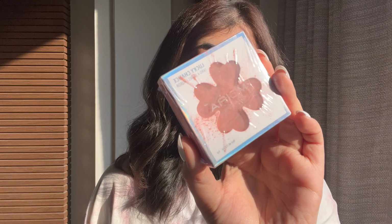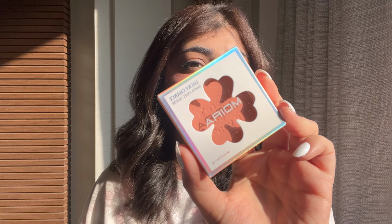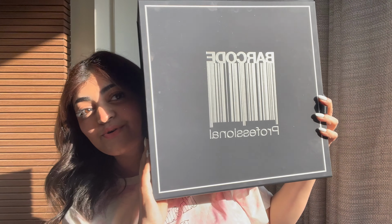They also sent me this lipstick. They initially sent me their blush, but when it arrived, it came broken. And they were kind enough, they really didn't have to, but they sent me another one, so I can't wait to try this one as well.